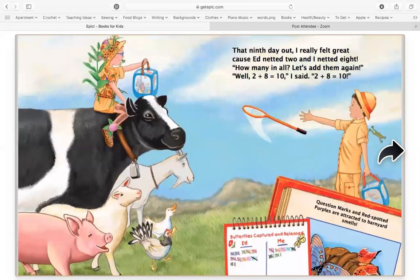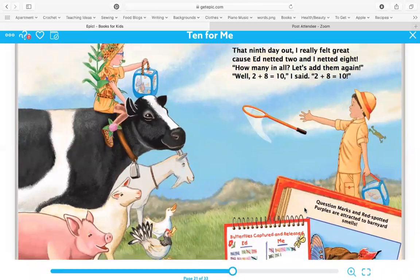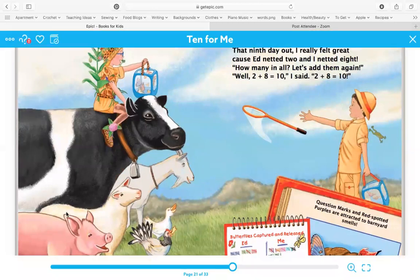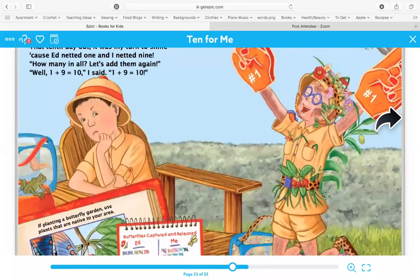That ninth day out, I really felt great, 'cause Ed netted 2 and I netted 8. How many in all? Let's add them again. Well, 2 plus 8 equals 10, I said. Question marks and red spotted purples are attracted to barnyard smells. Oh, so that must be why they're with all of these barn animals, because they're attracting those butterflies to catch.